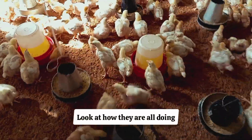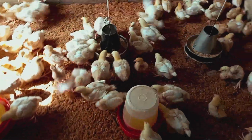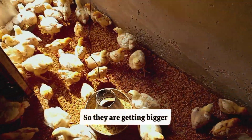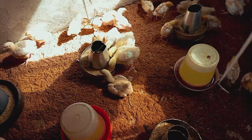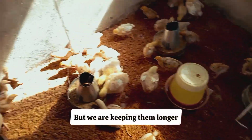Look at how they are feeding. As you place their feed, also watch. Wow, this is massive. This is almost 600 grams. Massive. So they are getting bigger. By this time, most farmers may terminate brooding, especially for the broilers, because they are old enough to go to the grow-out pen. But we are keeping them longer.